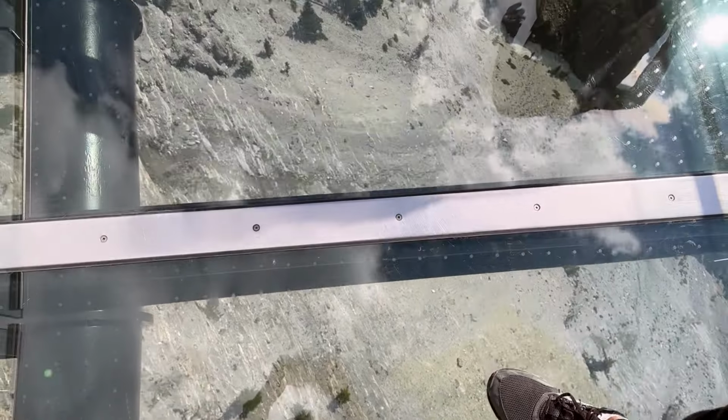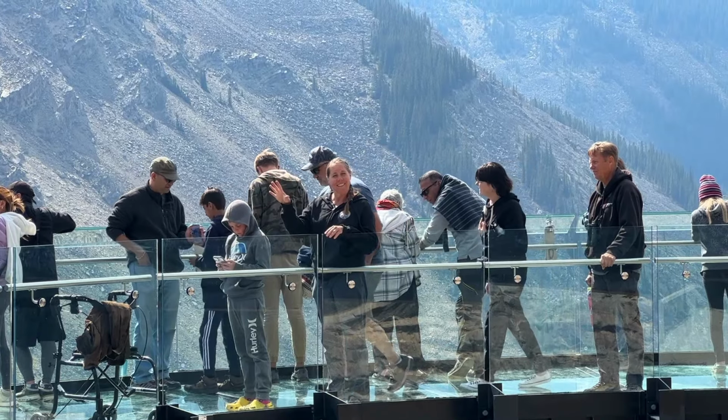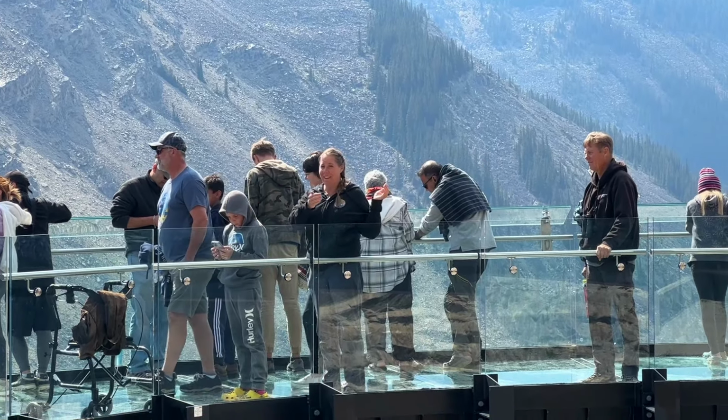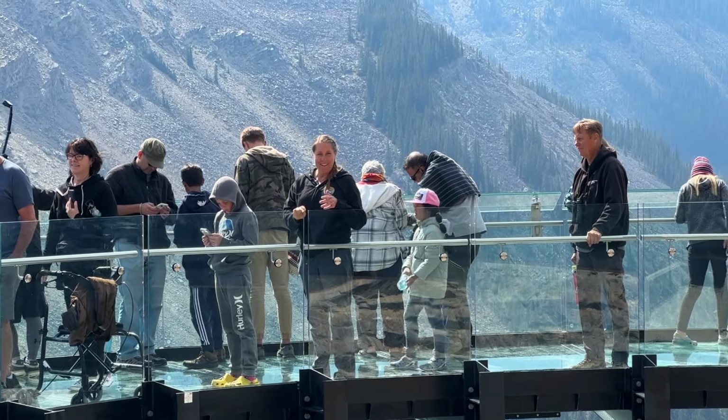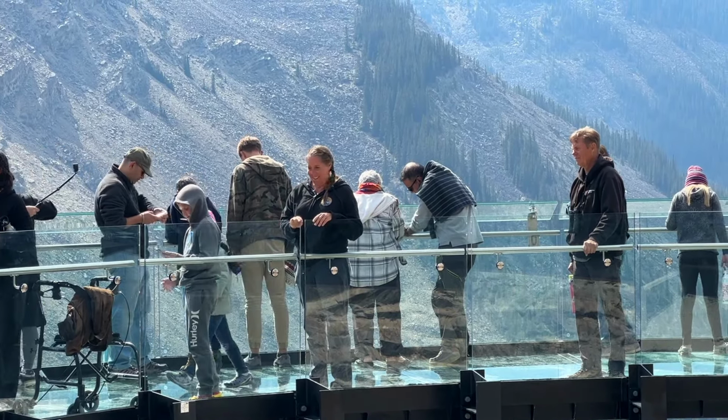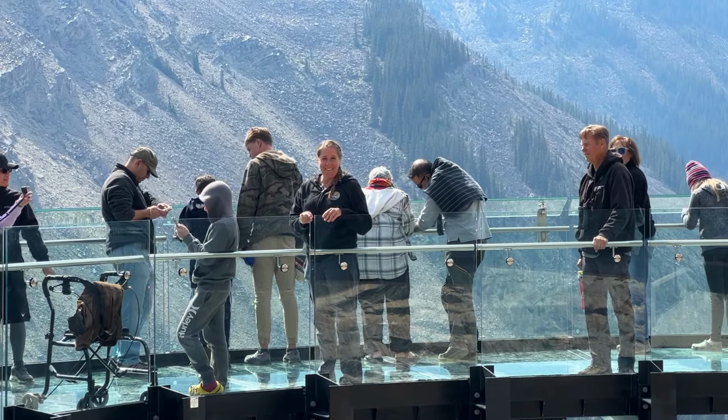And the nice thing is that if you're on the Columbia Icefield Glacier tour where they take you clear out on the ice, they bring you right over here and then you can choose to get off or not. We included that on our ticket so we could see this too. And this is really kind of a unique experience.